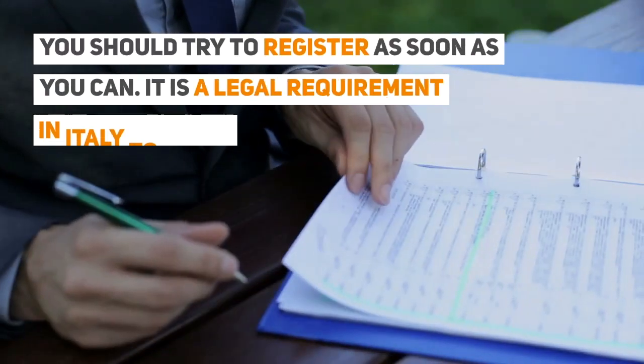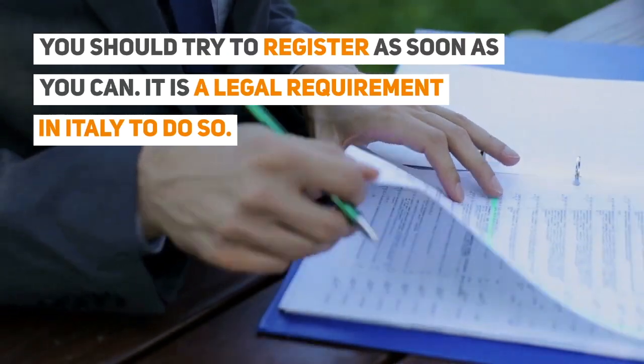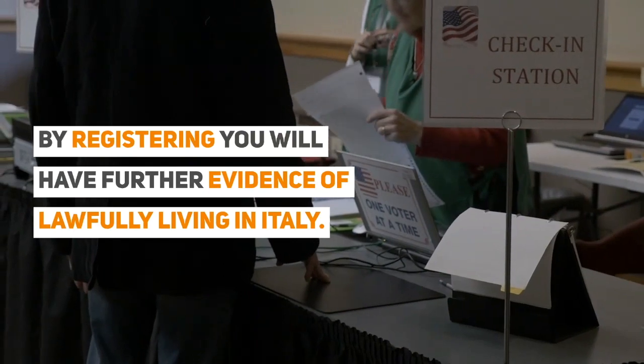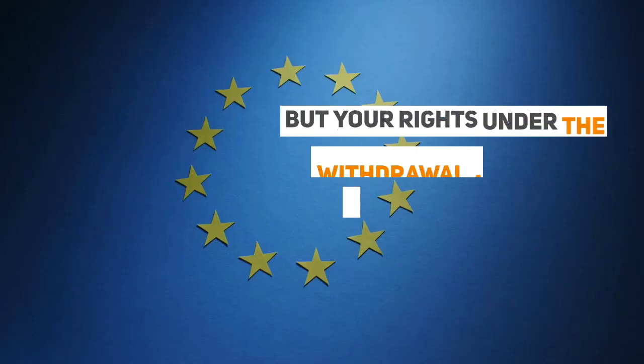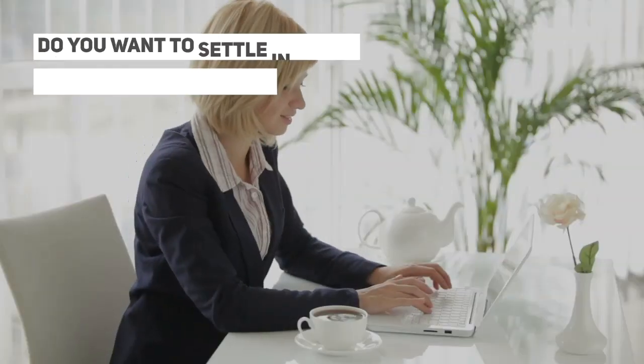You should try to register as soon as you can. It is a legal requirement in Italy to do so. By registering, you will have further evidence of lawfully living in Italy. But your rights under the Withdrawal Agreement do not depend on you having done so.